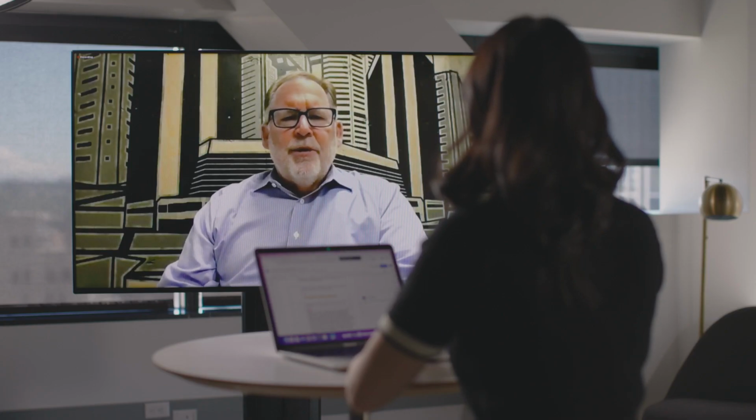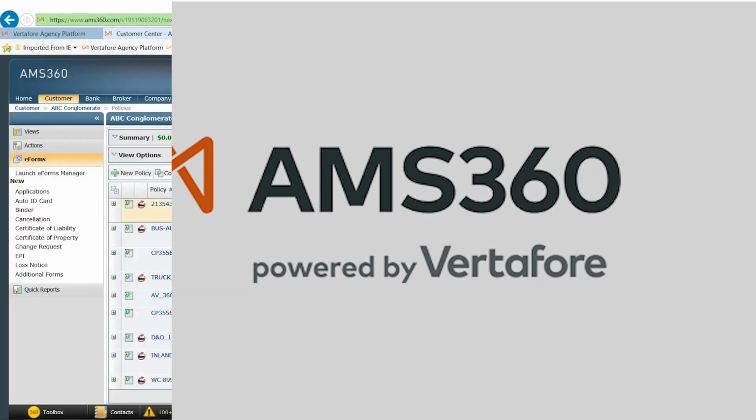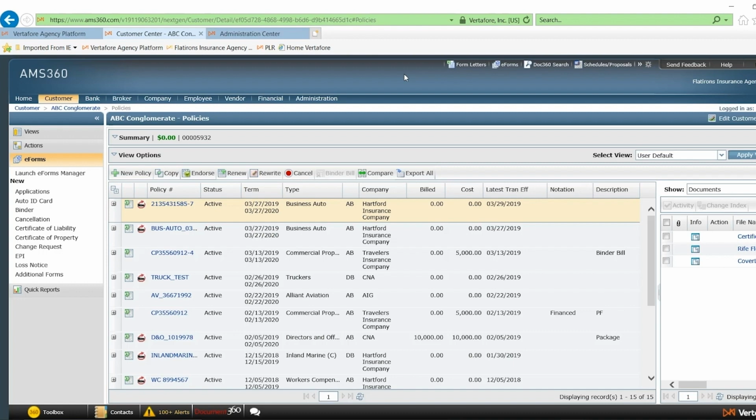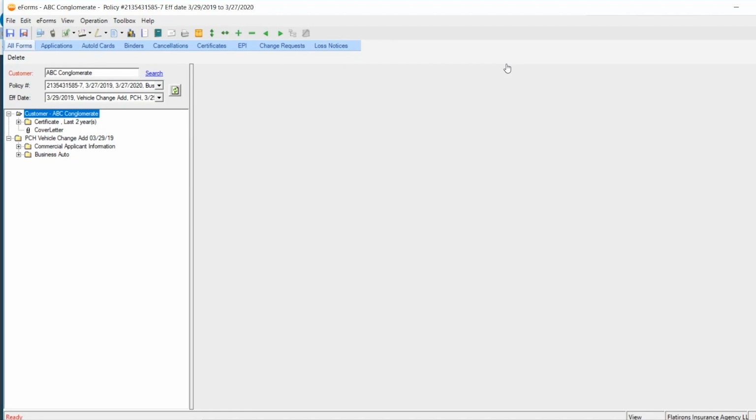Absolutely. So what we're looking at is AMS 360, and I'm currently in the persona of a customer service representative servicing a commercial business client. In this case, I'm going to go from the list of policies in AMS 360 to our eForms Manager module, which is where agents manage the process of applications for commercial insurance. In this case, I'm going to pull up a particular customer and we're going to go into their applications, and in this case also referred to as a commercial insurance application or a Cord 125.